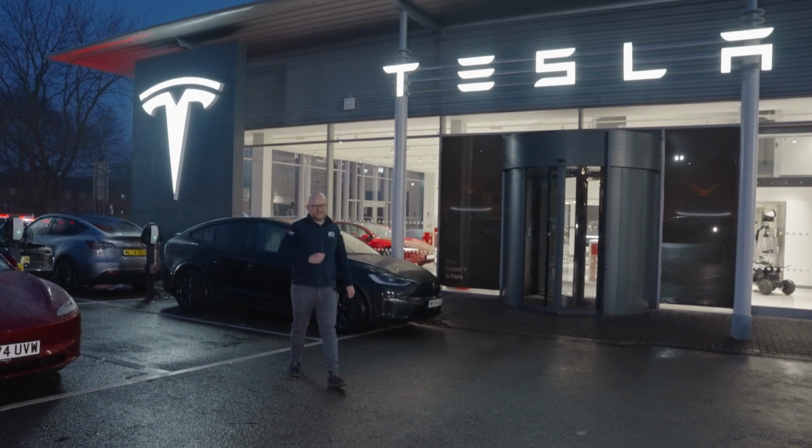Powerwall 3 by Tesla Energy. You might be thinking, what's new? How much does it cost? And is it even worth buying?